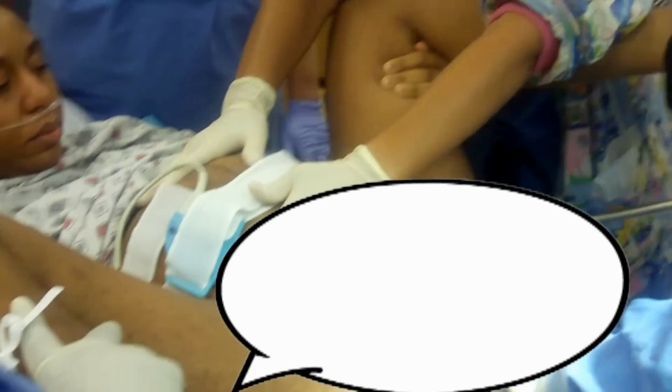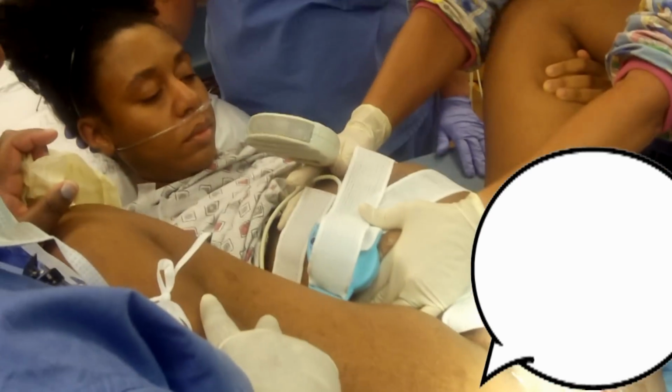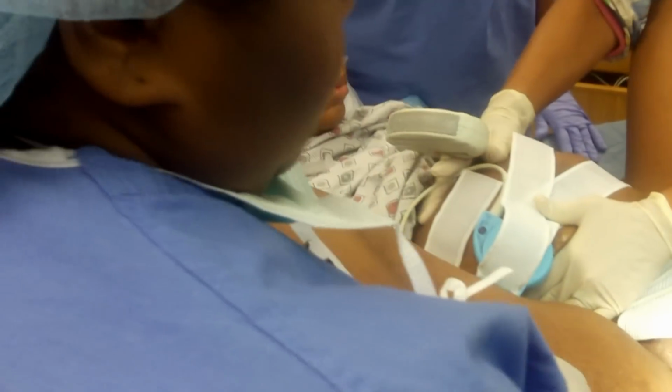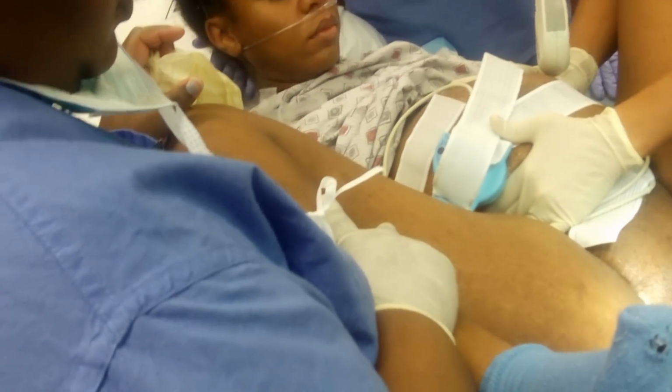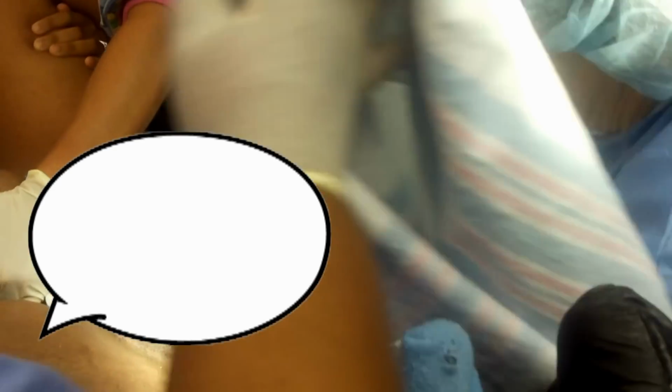Stop. No pushing. The baby's coming out on its own anyway, even without pushing. Blanket, somebody? Okay, you're going to have to send him straight to them because I don't have enough hands here. Oh, okay. Sorry. Yeah, that's fine.